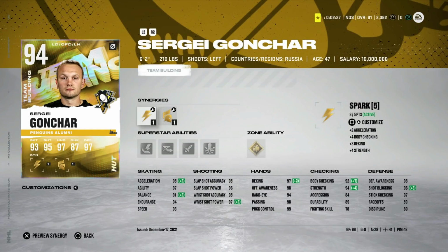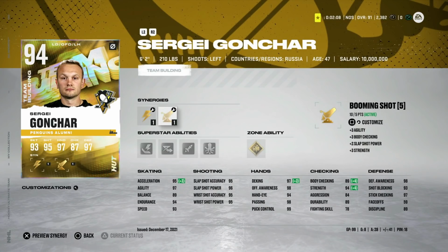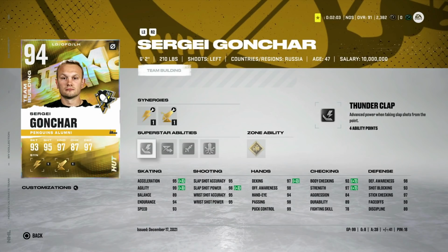Coming in at number 2 among left-handed defensemen is the 94 SERGEI GONCHAR. So he's a little bit smaller at 6'2" than KLEFBOM, but 6'2" is still extremely fine. He's got Spark and Gladiator, and why this combo is so nice is it does get his body checking up to 92 overall. He also has booming shot, so you could use that if you wanted to interchange it, and honestly, getting his agility maxed and shot power is probably a better combo. Nonetheless, he does have quick pick, which I think is one of the best defensive abilities that you can get.